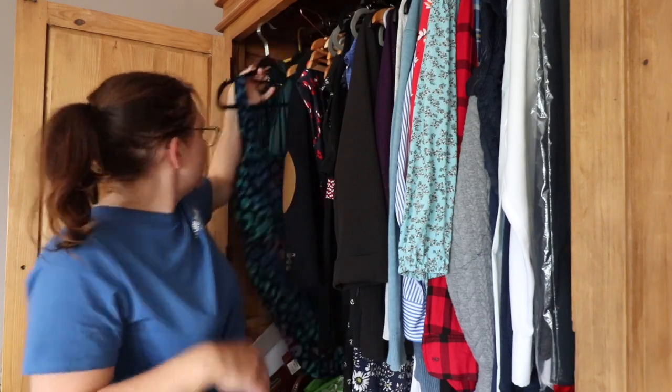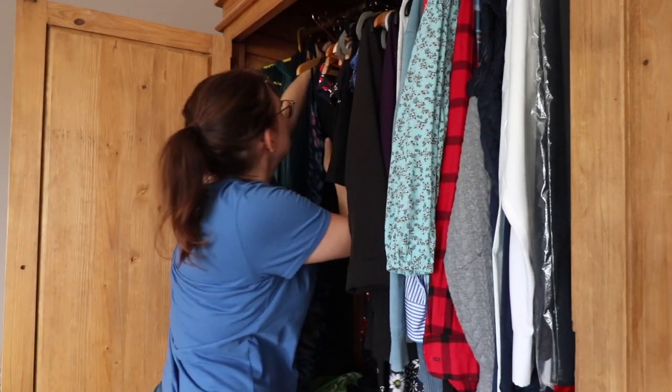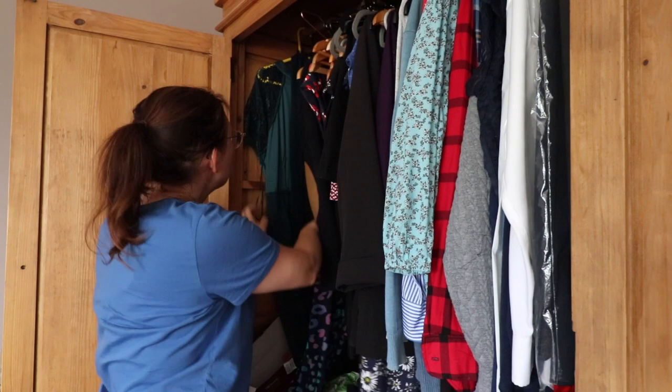I have this playsuit, is it called? It's like a 3/4 length leg, and it's in viscose. I think I wore it twice, washed it, and then it did shrink, and then I have put on weight, so it doesn't fit. But I do like the style of that. Hopefully one day perhaps I'll fit into it again. I'll put that back on.